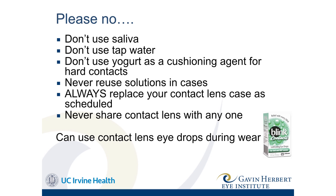And never share your contact lens with anybody. Yes, some patients will say, "Oh, this one works great. Why don't you try it out?" Don't share contact lenses with anybody.